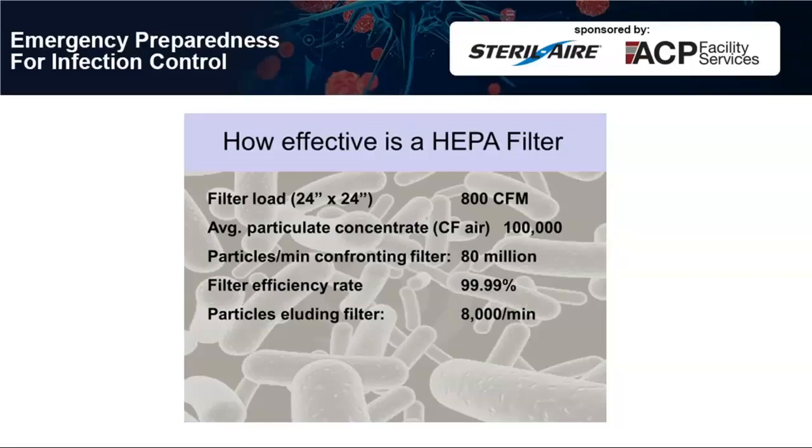A 24-inch by 24-inch, or 2-foot by 2-foot, filter combating 800 CFM and an average particulate count of 100,000 particulates will be impacted by 80 million particulates in a minute. And even if we're giving it the benefit of the doubt, saying that it has a 99.99% efficiency, where realistically it's 99.97, still 8,000 particulates will pass in that minute. In the given span of a day, that is well over 11,500,000 particulates or viruses that will theoretically get through even the best of filters.